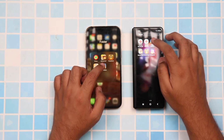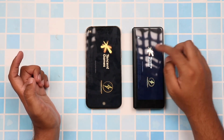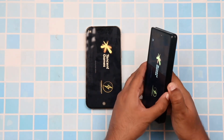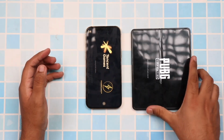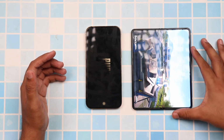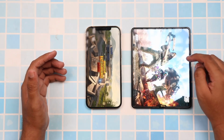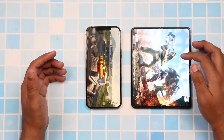The final game that I will be opening up is going to be the beloved PUBG, while all the other apps are still open in the background. And again, we can see a bit of an issue with the aspect ratio of the Fold 3, but if I open it up, it looks like it's working fine on the unfolded state. And I would say that the Fold 3 seems to open the game up a bit faster, although both games show different menus because both are completely different operating systems.